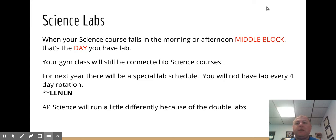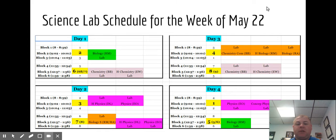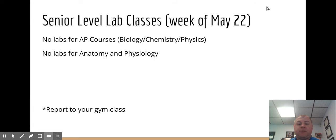Science labs, we still will be offering double science periods for our lab classes. Students understand that when their science class falls in the middle block of the morning or afternoon, that is the day their lab science is run. An example of that would be this screen here. Students on a day 1 have a biology class, and then their lab is connected to their period 3 gym. That you'll see in green there on the left-hand side, day 1. So again, students are clear of what this is, and come next year, this will become the normal schedule and what students will know and expect.